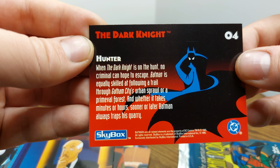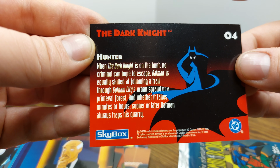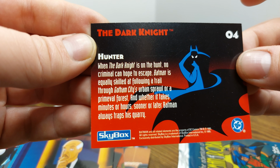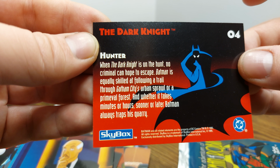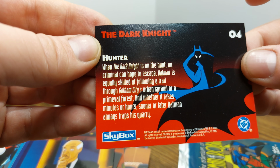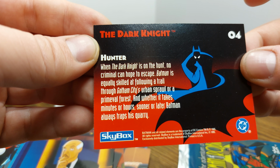When the Dark Knight is on the hunt, no criminal can hope to escape. Batman is equally skilled at following a trail through Gotham City's urban sprawl or a primeval forest, and whether it takes minutes or hours, sooner or later, Batman always traps his quarry.